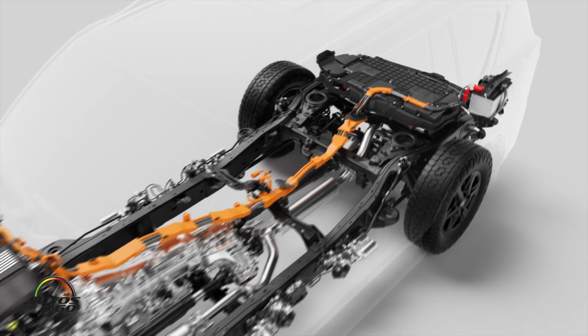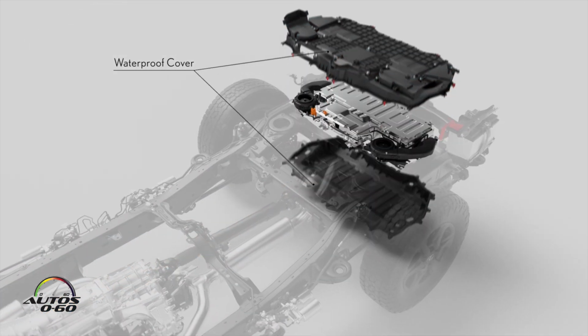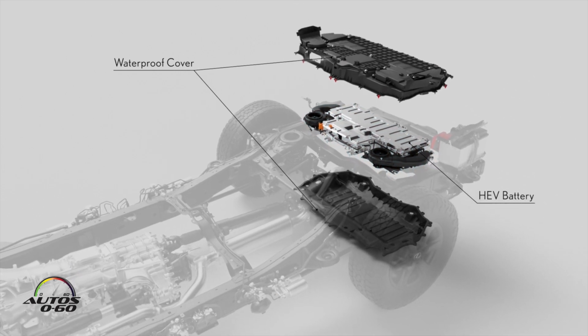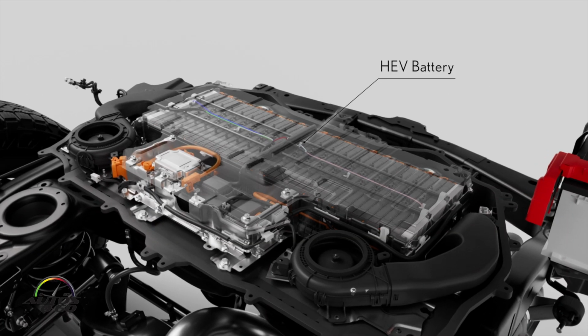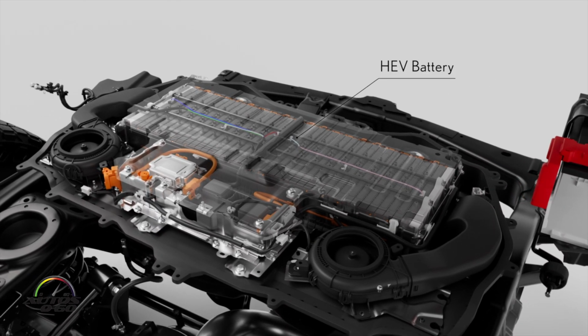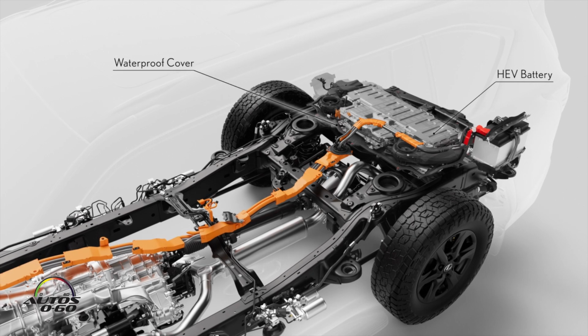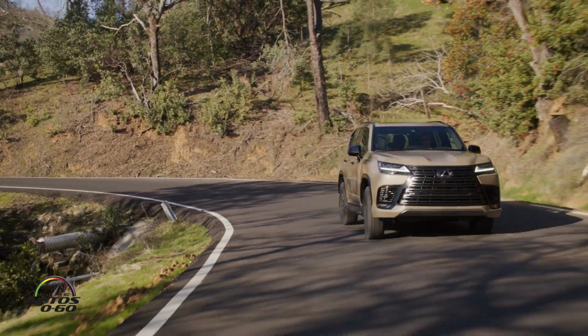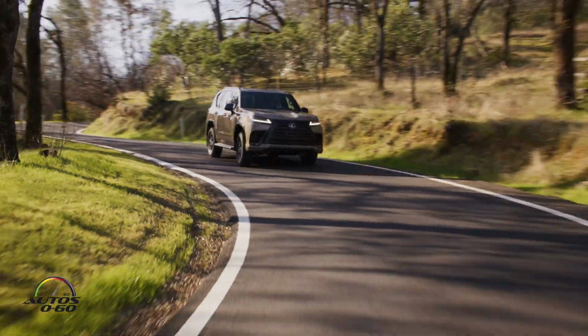Along with that, it has a completely waterproof battery case that was engineered just for this vehicle. So the idea with this is we wanted as good or better water fording capability as the gas-powered version. So you're not losing any kind of off-road prowess or durability. In all honesty, you're getting a lot more because of the boost in power and the additional equipment. So this system was fully re-engineered just to make sure that the LX, the first time that we introduced a hybrid model, was better than ever before.